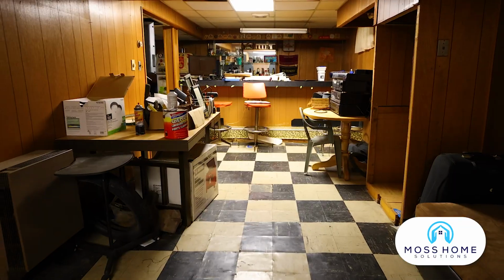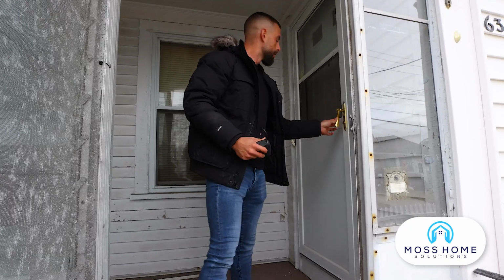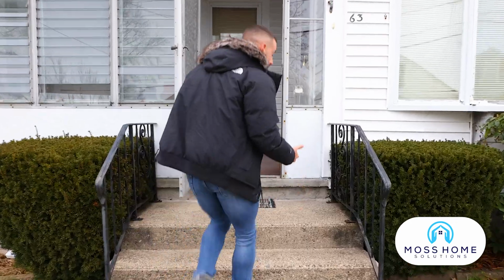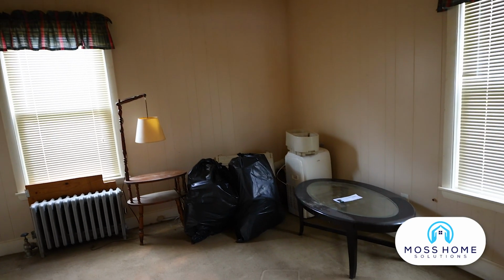All right, so we're at 63 Klarner Street. This is what we call a wholesale. You can buy a property much lower than what it's worth. You have to close on it and you resell it higher, but I'm still gonna make a nice profit on this thing without having to do all the work to it. So what are we gonna do to this thing? Pretty much nothing. It definitely needs a little bit of love to get it to like primo. A family can move in here.